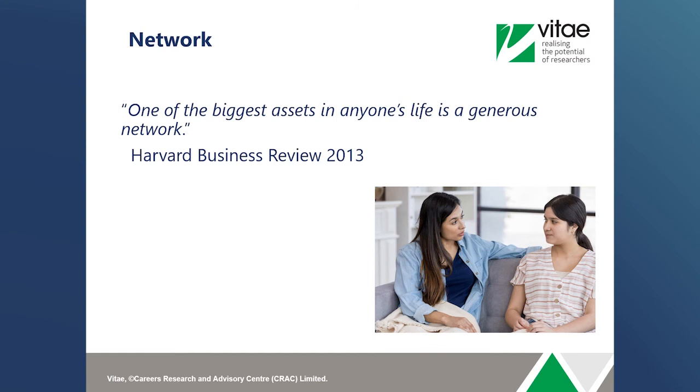One of the biggest assets in anyone's life is a generous network, and this is taken from the Harvard Business Review in 2013. I've been fortunate that I've had people who have been very generous with their time when I've asked for it, and you should try to also give back to your network. So if you can give something back to others, then you should do so. You shouldn't always be approaching people just to ask them for something. You might just want to get in touch and say, do you fancy a catch up and a coffee? So it's not always asking for something, but really just nurturing your network also.